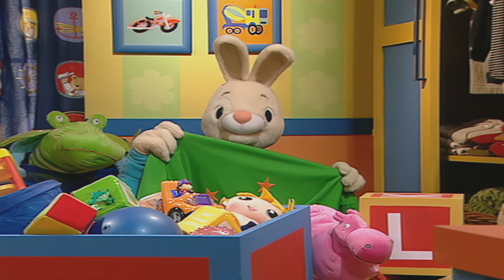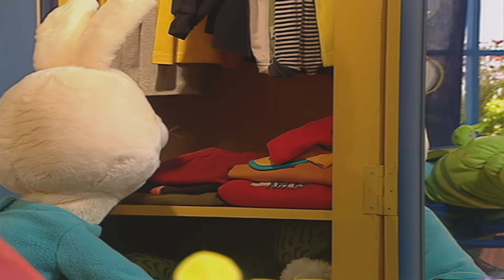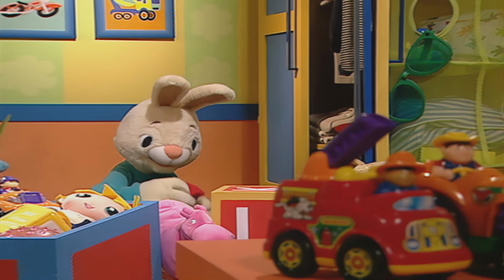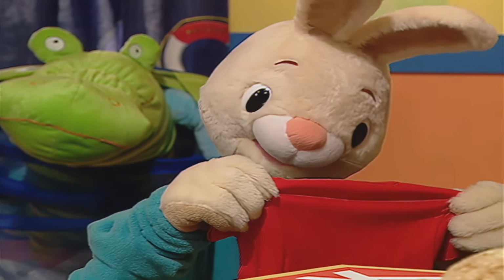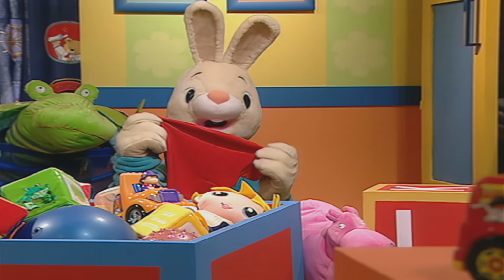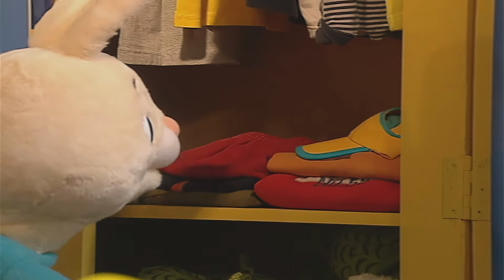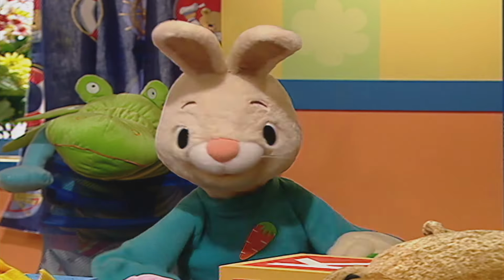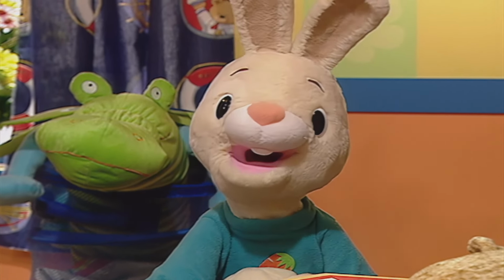Oh, I think it's a little too big. Maybe... Wait, no. Oh, this one. Look at this one. It's red. It looks very nice. Oh, but it's so tiny. I think it's too small. Maybe. Too big, too small. Too big, too small. I really want to wear something special today.